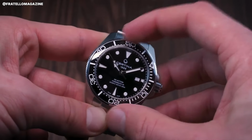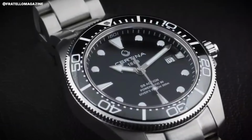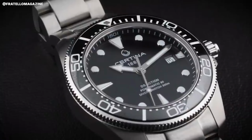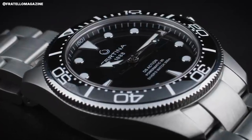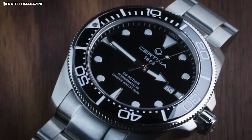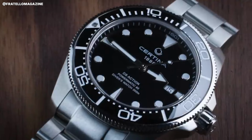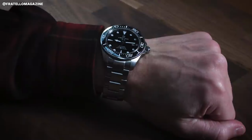Inside beats the Powermatic 80 with an 80-hour reserve and a Nivacron balance spring, so it shrugs off magnetism from laptops, phone cases, and subway gates better than old-school hairsprings. At the top, you get a sapphire crystal with an anti-reflective coating, and the price ranges from $499 to $800, although official prices might be slightly higher.